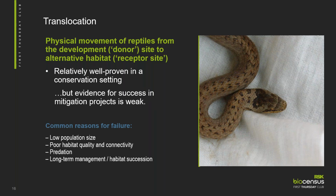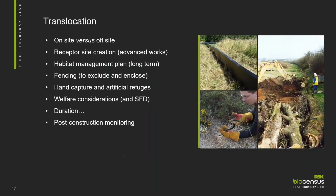So, with all the reasons for failure and all the evidence against, should we still do translocations? I think the answer is still going to be yes. They have a place in the mitigation hierarchy. Once impacts have been formally assessed, and if impact avoidance isn't feasible, a translocation remains one of the only ways to mitigate the impacts of a project.